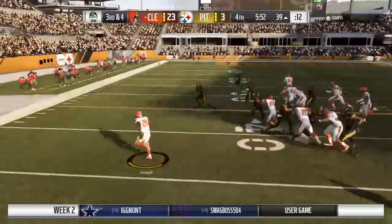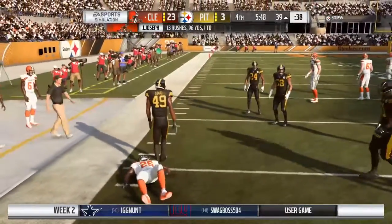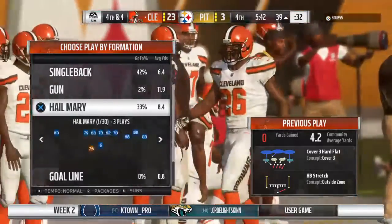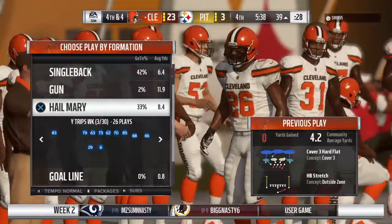On 3rd down, that's Joseph. No gain there on the play, and that's going to leave them with a 4th down. Absolutely love the effort there. The ability to flow from his inside spot and stop that one at the line of scrimmage. Nice linebacker play.